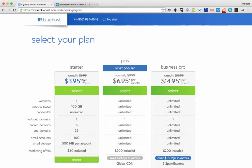So they've got the starter package here starting at $3.95 a month. And with that, you get one website and 100 gigabytes of website space. Now that's a lot, but if you're doing videos and you want to host some things on your website, you may run out of that pretty easily. So what I recommend is the popular plan at $6.95 per month. And to be quite honest with you, that is actually a great deal. That's a little bit over $80 for the year. So that's not bad at all.